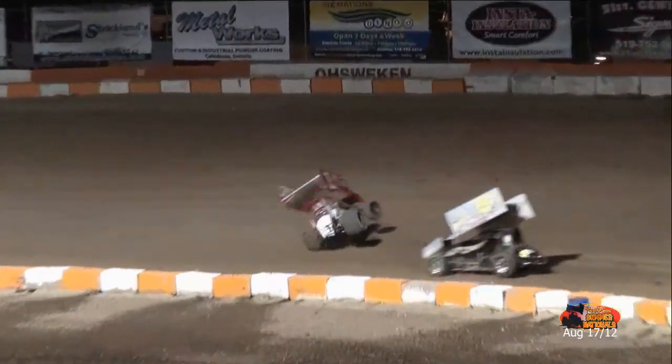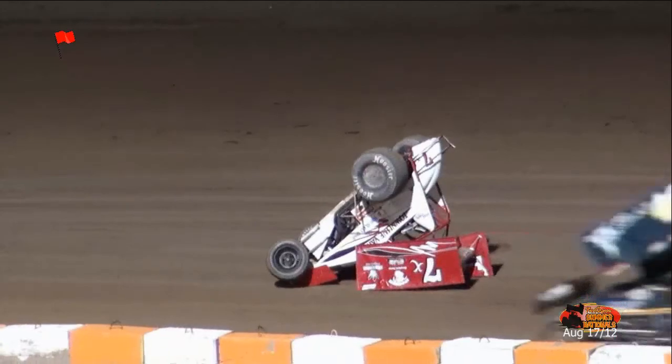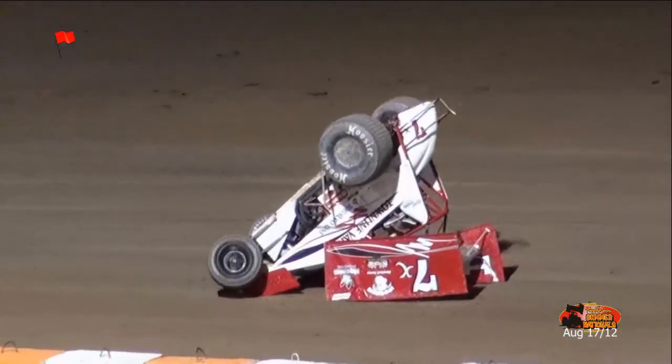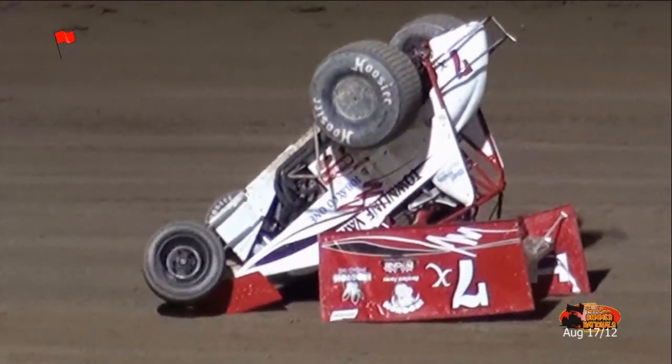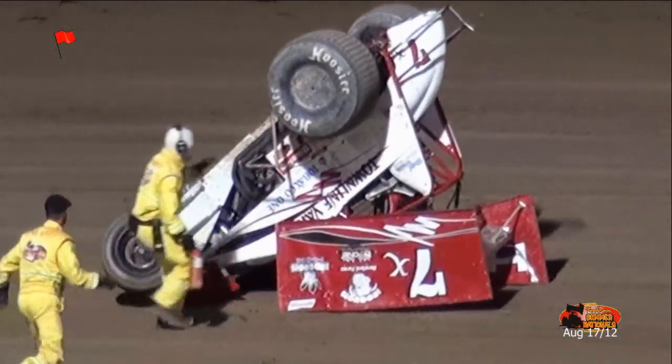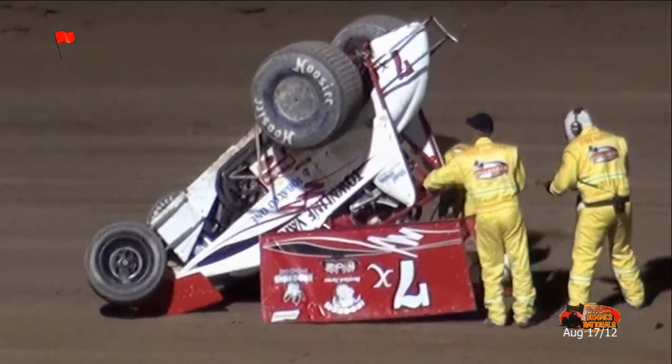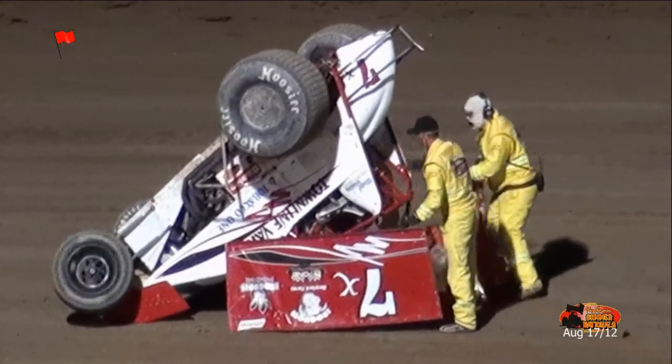Wilson, Collard goes around and over. Oh boy, trouble in turn 2 for Jamie Collard. On his own. Had a qualified position with 3/4 of a lap to go. Tips it over in turn 1 and 2, and that'll be the end of the night for Jamie Collard.